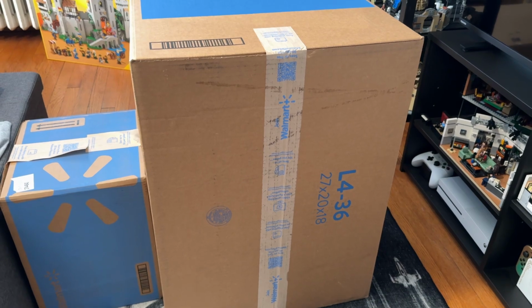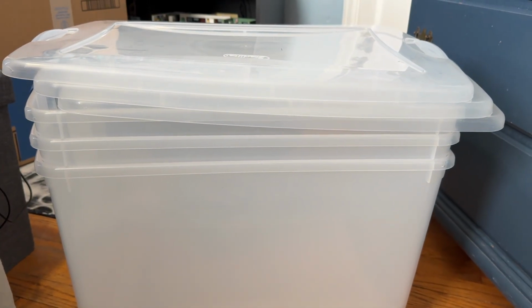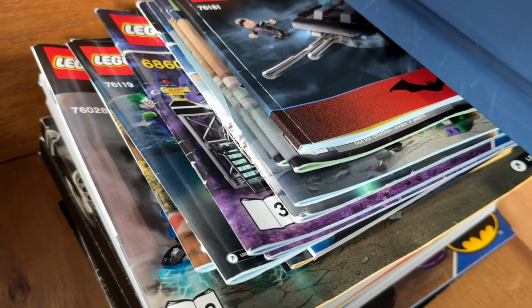And then we also have another haul today from Walmart. I'm going to be organizing my LEGO instructions today too. So we've got some Sterilite bins, and we're going to try and make it easier to flip through my instructions. Here's what the finished product looks like.